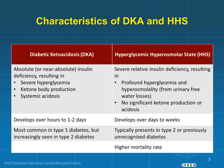But increasingly we see patients with type 2 diabetes who develop DKA, and these are patients who are very severely ill. So at that point there is a significant reduction in insulin production, near absolute insulin production will be reduced, and also they are insulin resistant, but they also break down too much fatty acids, which is why they generate more ketones. On the other hand, here with hyperosmolar states, you have relative insulin deficiency, blood sugar goes up very high, and there is no significant ketone production, mainly because they have some amount of insulin.